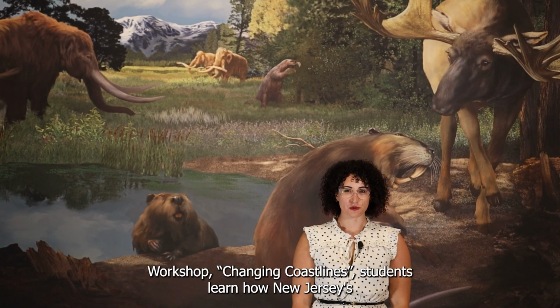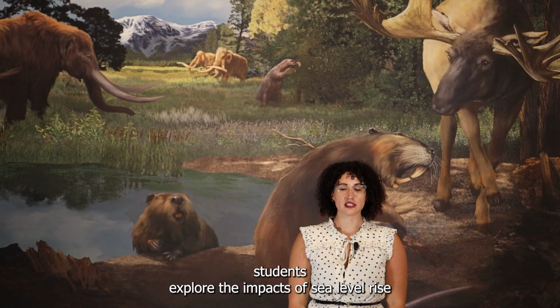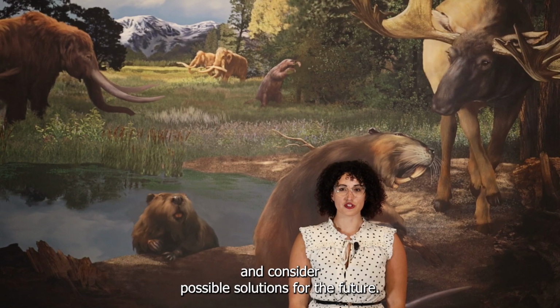For our climate change workshop, Changing Coastlines, students learn how New Jersey's coasts have changed throughout time. Using scientific data, students explore the impacts of sea level rise and consider possible solutions for the future.